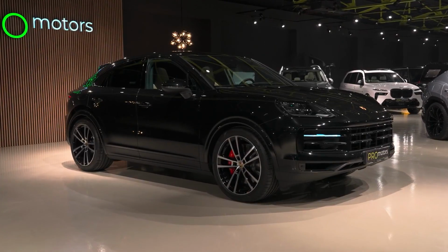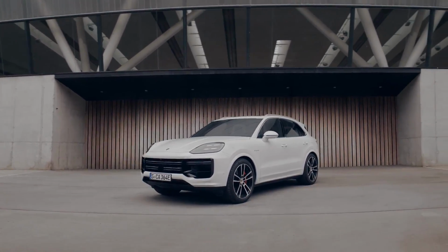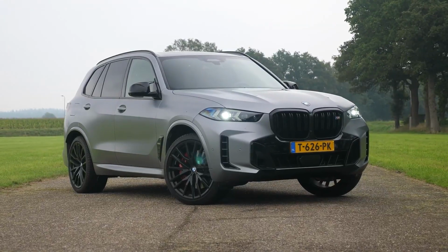These cars are pretty much neck and neck in every department, but the Cayenne costs tens of thousands of dollars more. For most people, the extra money isn't going to translate into a better experience, and you'd be better off saving the best part of $20,000 and buying yourself the 2024 BMW X5.